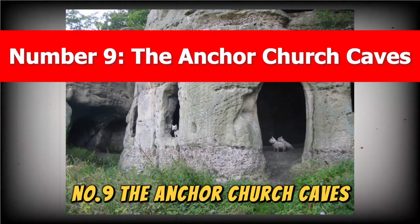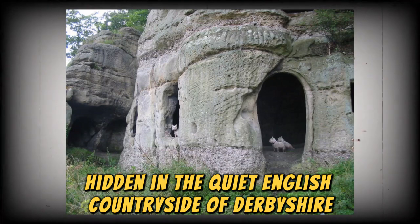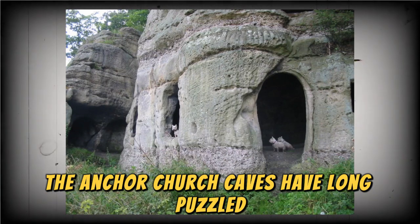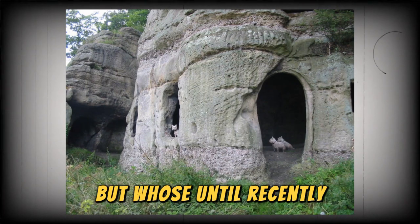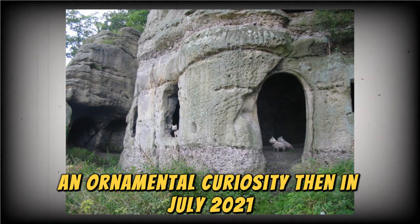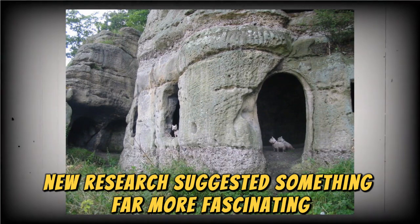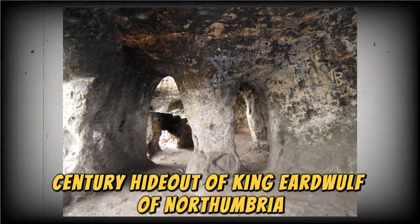Number 9. The Anchor Church Caves. Hidden in the quiet English countryside of Derbyshire, the Anchor Church Caves have long puzzled archaeologists. Carved painstakingly into the rock, they were clearly someone's home. But whose? Until recently, most believed the caves were an 18th century folly, an ornamental curiosity. Then, in July 2021, new research suggested something far more fascinating. The caves might have been the 9th century hideout of King Eardwulf of Northumbria.